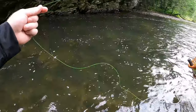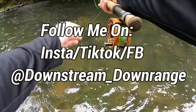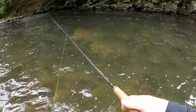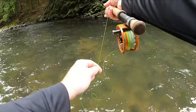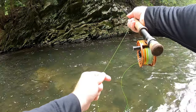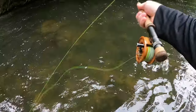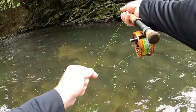Oh, that looked like a fish. There's one. Oh my gosh, that's a huge fish. We just lost a lunker. It's that same big one. How do we lose it? Dang. It's a big one, guys. I'm not kidding. This could be a 20 inch fish. Probably not gonna bite again.